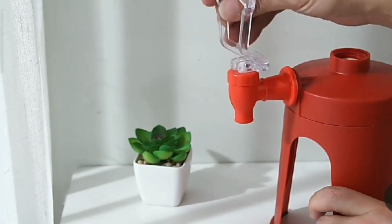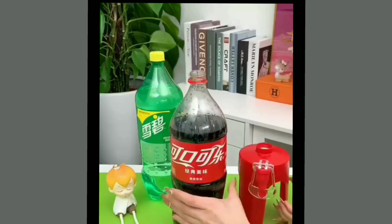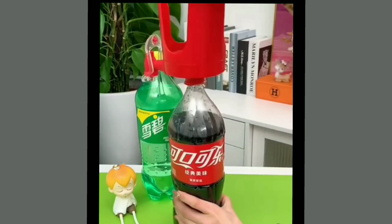Simply twist it onto a 2-liter bottle and turn it upside down to dispense. Use it at home, the office, camping, and more.